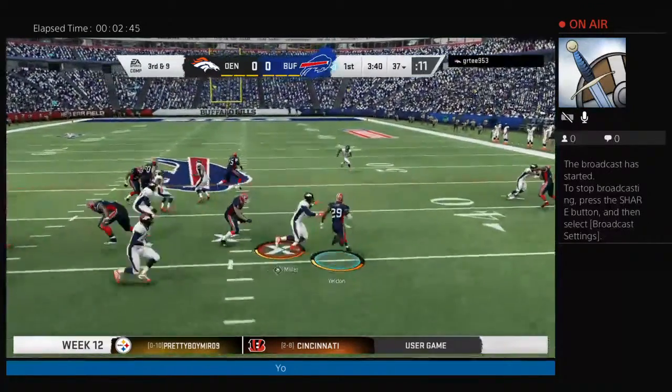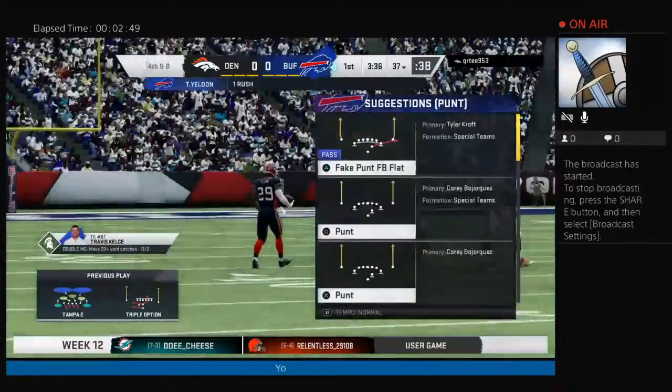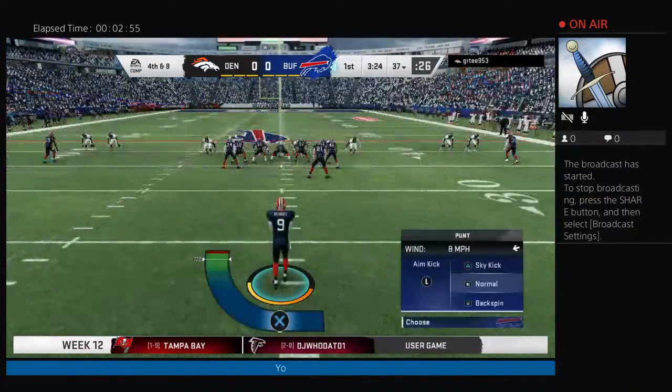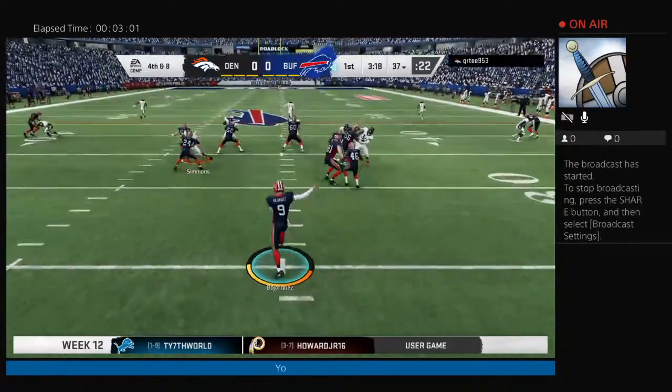They run with a former Jaguar. It's T.J. Yeldon. And yet again, nowhere to run. This time maybe we'll get back to the line of scrimmage, but no more than that. And I think that's going to go down as no gain, but that doesn't seem fair for the effort that was presented on that play. That should go down as a loss.